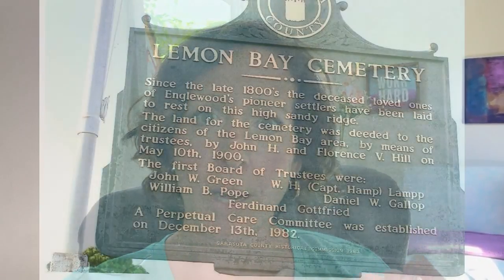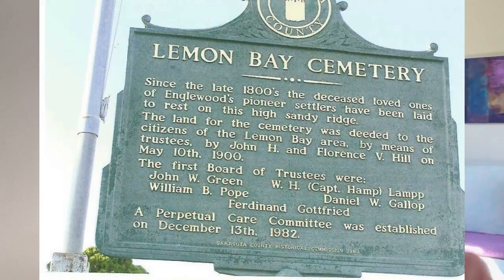So thank you to Helm Vault Company down in Florida. These photos were at the Lemon Bay Cemetery, an older cemetery. What do you see in your area that you might question?